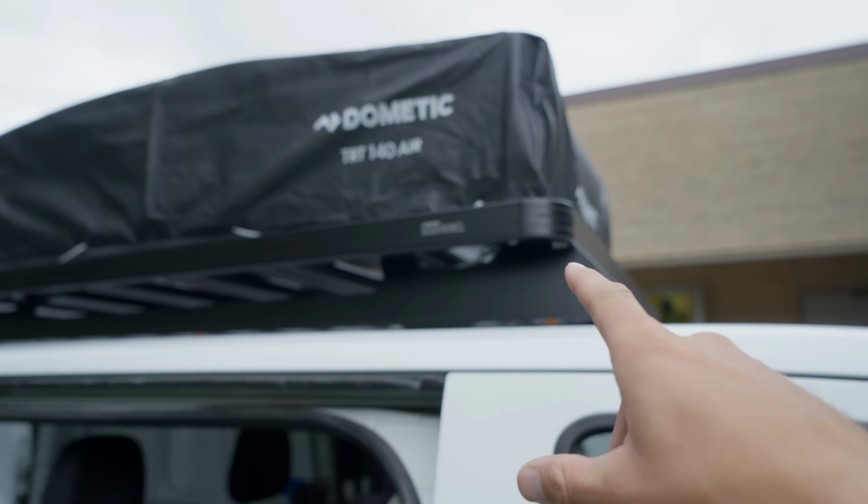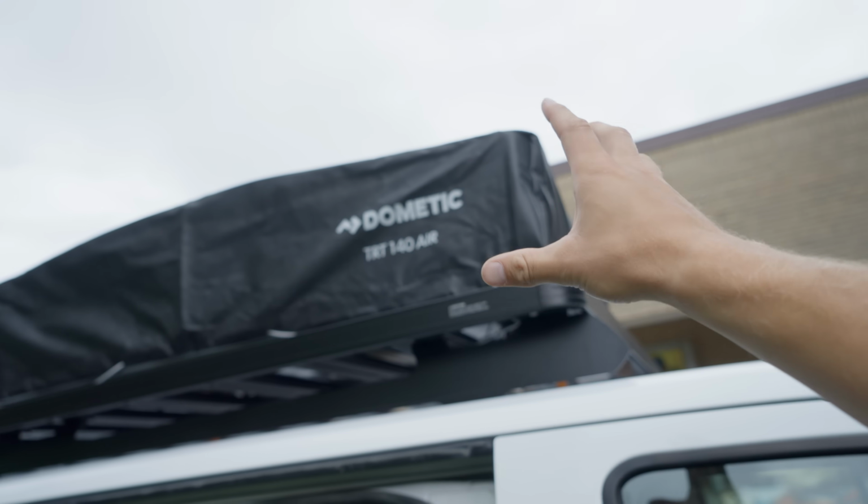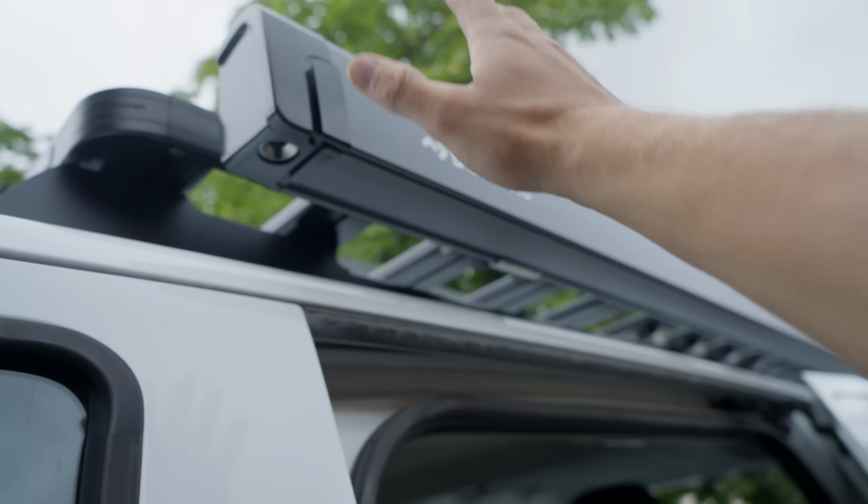First of all, when I showed up, I hadn't even seen the roof rack. So they put on the roof rack with the new TRT 140 Air rooftop tent. So that one's gonna be really sick. It pops up with a ladder that goes down here. And then also on this side we have an awning, so it's gonna go out here, so we have a bit of a shelter, a bit of a roof when it's raining and stuff like that.